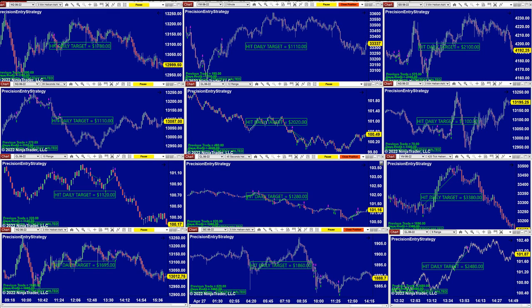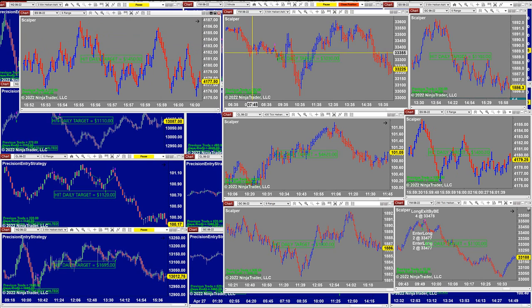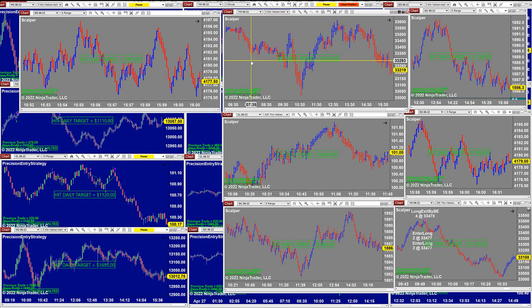Let me show you the scalping. The ES 6 range 1450 scalping. With the scalper, you don't have to put a trailing stop, you can if you want, and a break even, or you put it on zero and you let the auto trade take care of it by itself, automatic.